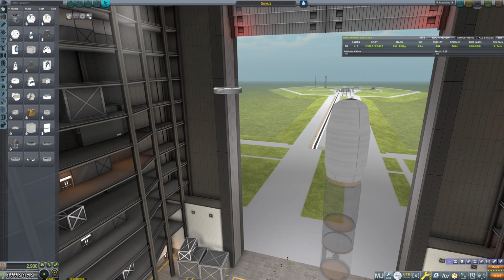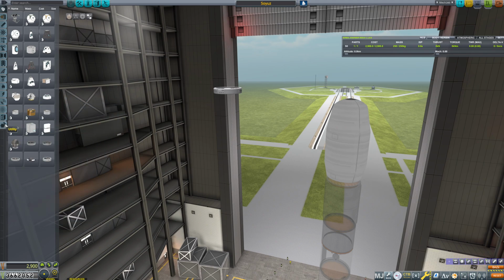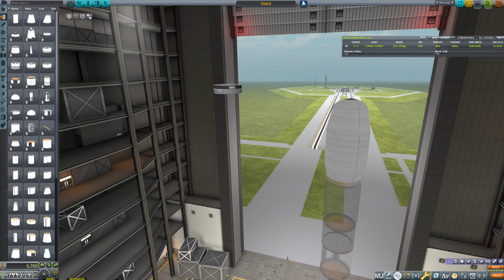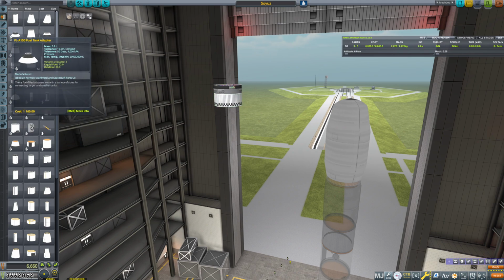I do want to have some amount of RCS and some amount of fuel on this. We're going to need 2 solar panels. I do want to have perhaps a spare battery here. So like a 2.5K battery, something like that. That'll be plenty of battery charge. Now I want to have some monoprop. 750 is too much. A 400 will be absolutely fine.